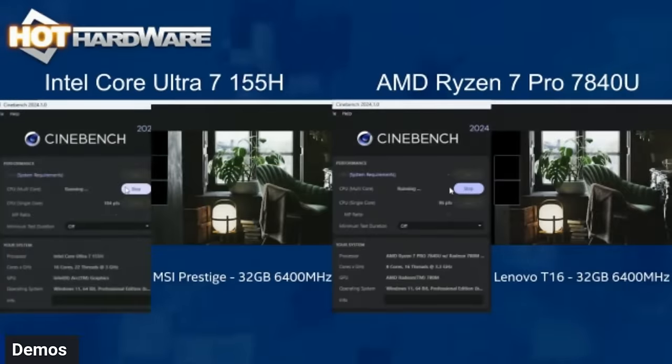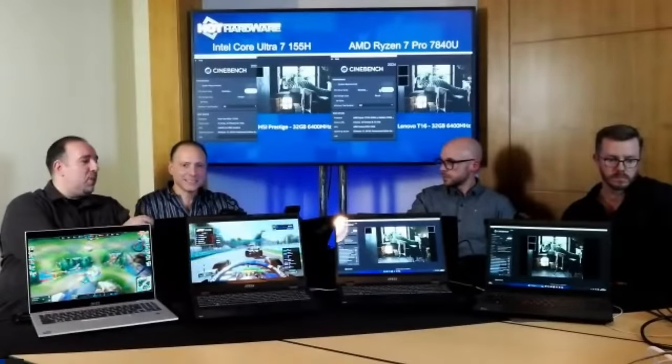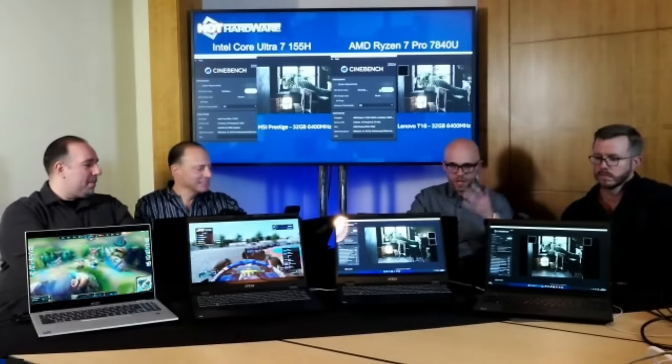For everyone asking performance questions in the chat, these are live running on the machines in front of us right now. So if you're asking which one's faster, you're going to see the results live. And this isn't the only performance demo. We have other stuff, so stay tuned. As the stream unfolds we'll do some gaming, some graphics, some AI. We have a little game show lined up. Oh, fun. I love games. Who doesn't?